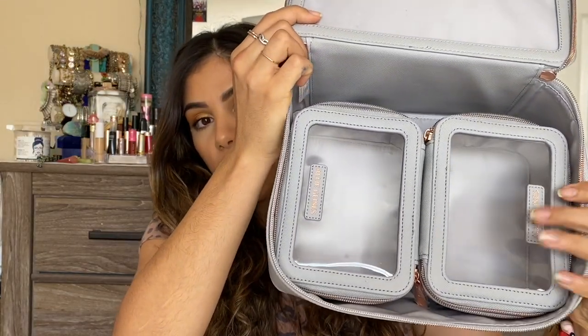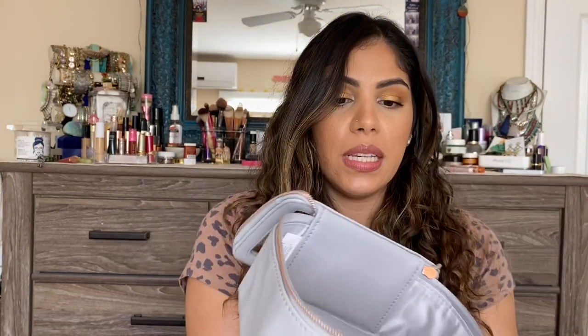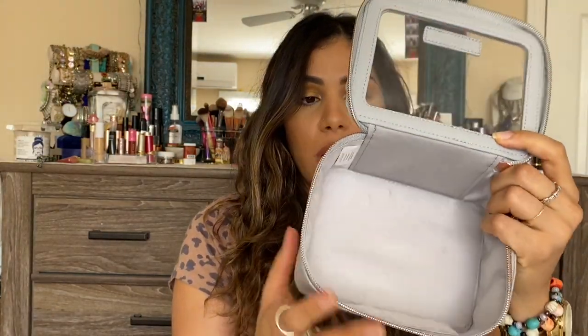In the classic bag, it comes with two cubes on the inside, and those are the small sizes. These are fully removable. You can take them out. So I'm gonna take one out and show you in a little bit more detail. Again, the clear top here, which I love because you can see what's actually inside. The rose gold hardware, mine still has some of the original packaging on it. This opens all the way and bends back, so it's easy access, and it seems pretty roomy in there.